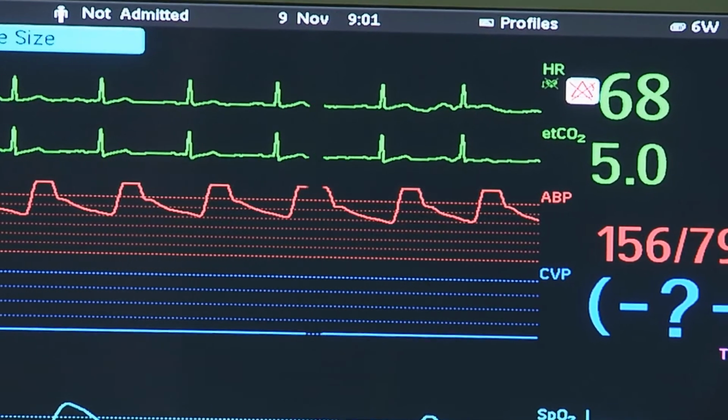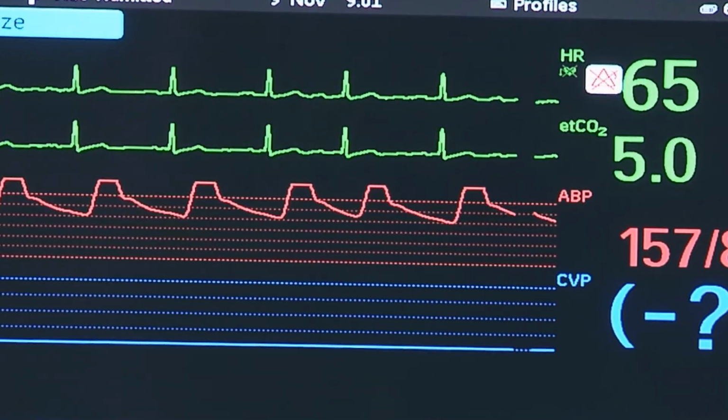With the open procedure, it's a major surgery, major incision all the way down the entire abdomen, long operation, and then it's a long recovery. You're in the ICU usually for 2 or 3 days. You're in the hospital for at least a week with the traditional surgery, and you're really recovering at home sometimes for a couple of months.